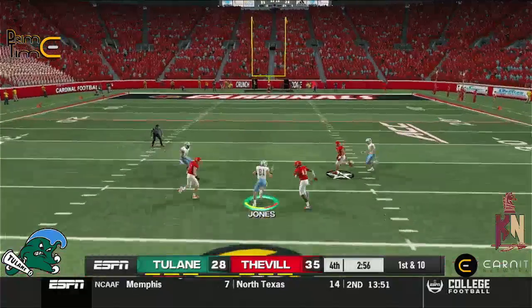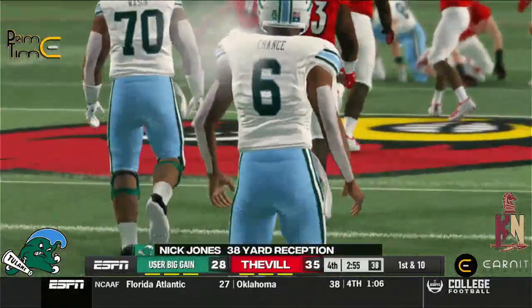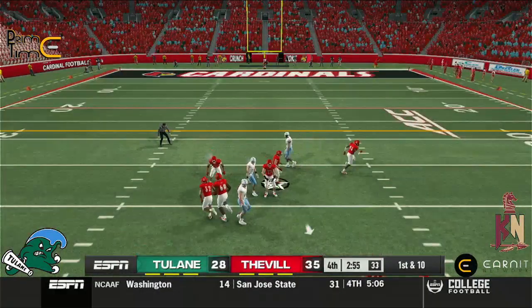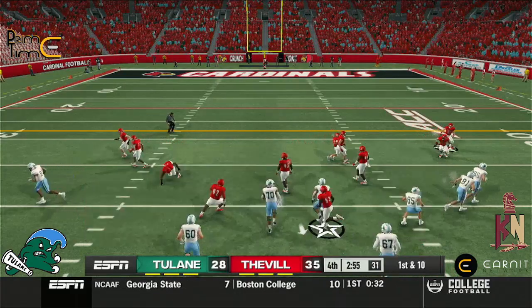Quick throw, and he's got his receiver again. He's taken down at the 38-yard line. Number 46 with the tackle at the 38-yard line. First down. Less than 3 minutes in the game.